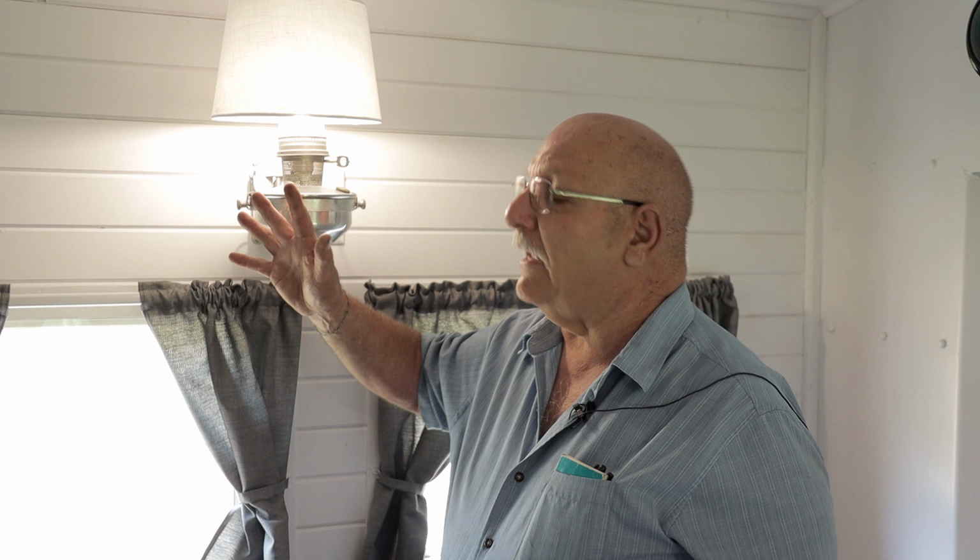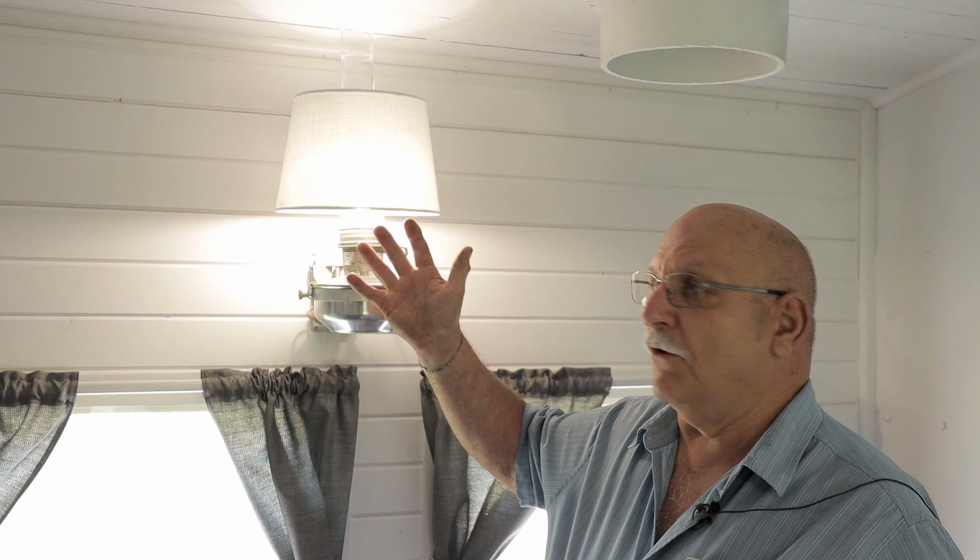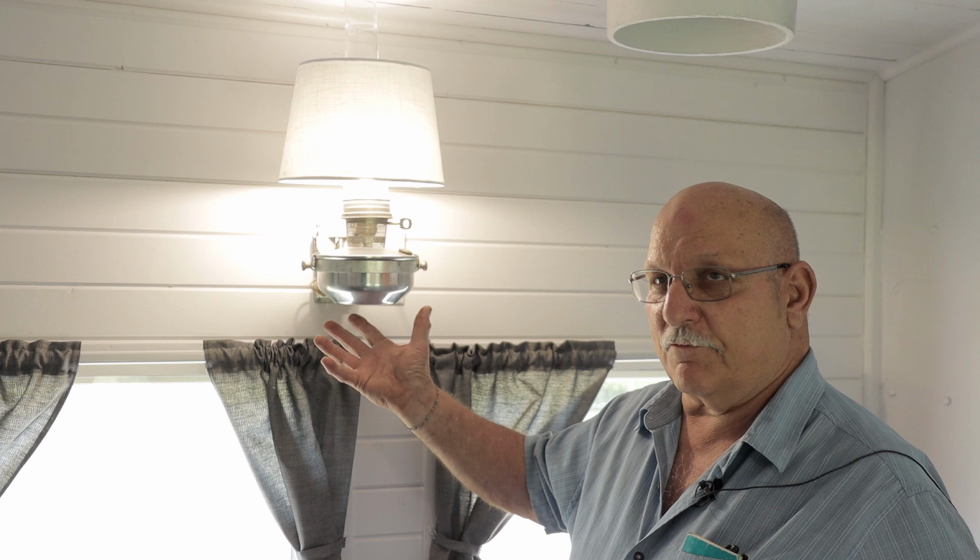The lighting I tried to simulate, some of the lights that were in cabooses at that time. Aladdin built the lights, and they stopped building them in the mid-50s. So parts and pieces are harder to find. There are some stores that have them.